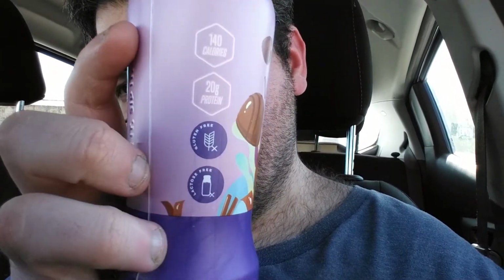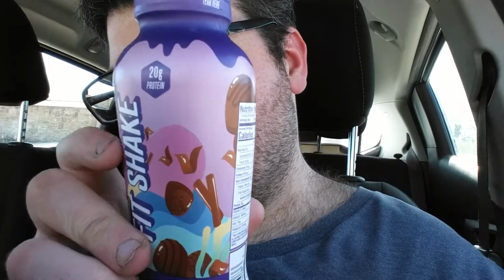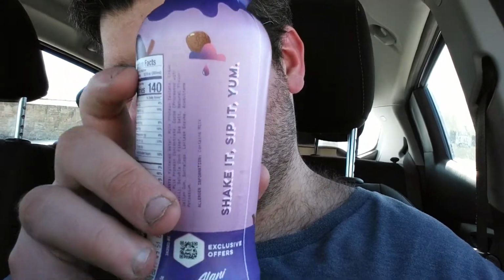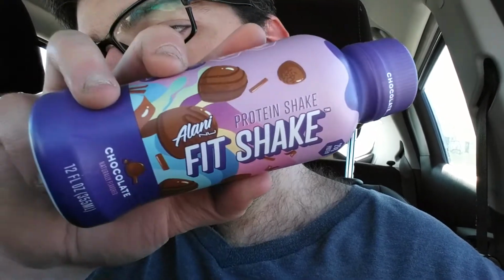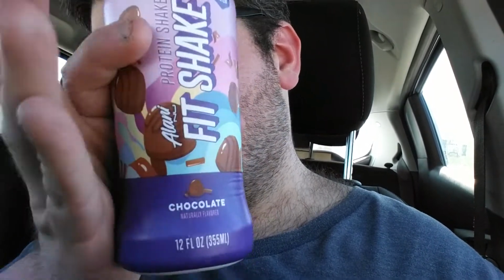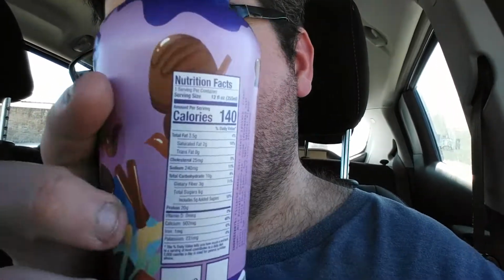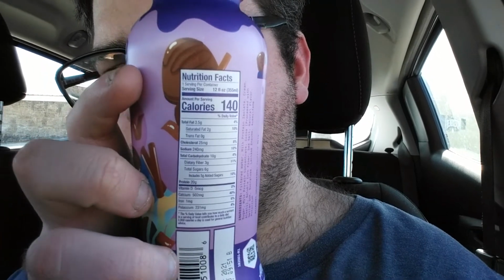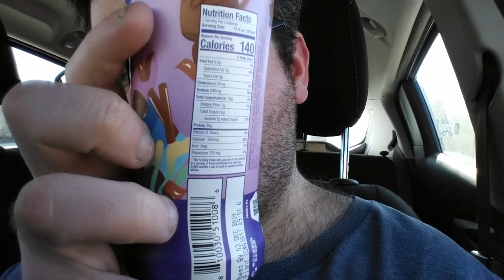Hopefully you can see it okay. There's the bottle design there. Fit shake, 20 grams protein. Here's nutrition facts. I don't know if you can see it too good. It's a little bit little. I don't know if it'll focus good. You've got to pause it wherever you can see it best, you know.